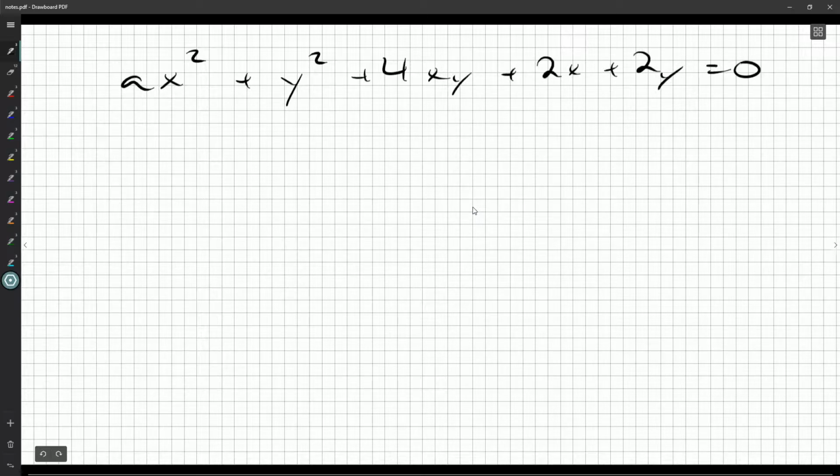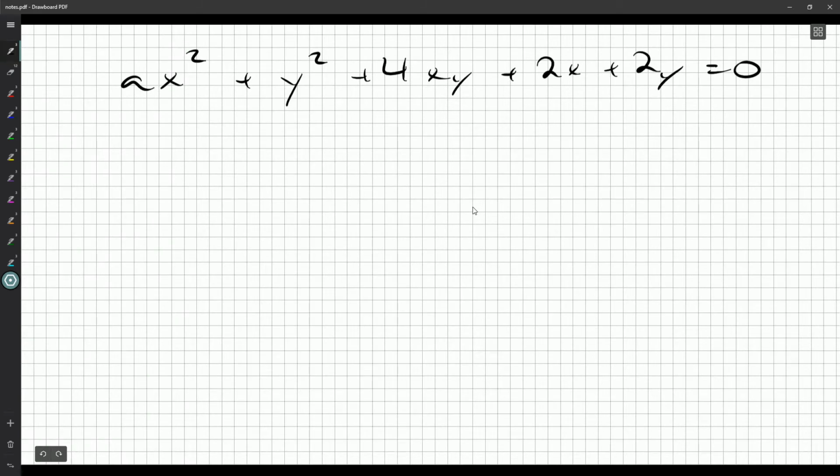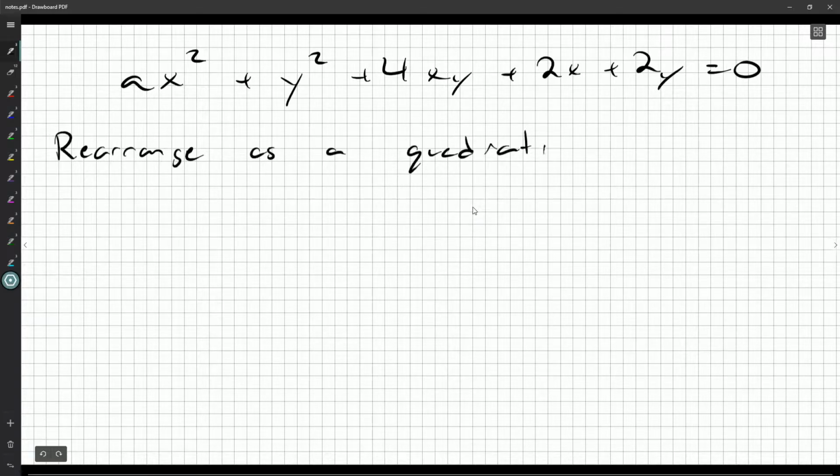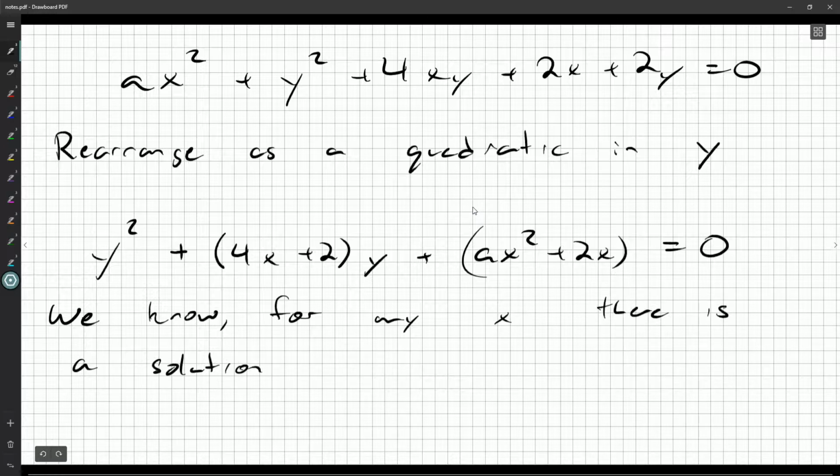So we're told that, what was it? No matter what x I pick, I can always solve for y. So let's rearrange as a quadratic in y. And then that'll depend on x's and a's, and then we'll get the quadratic formula, and then maybe solving with the x's will depend on my choice of a. So we'll get 4x plus 2y, and then ax squared plus 2x. I don't know whether or not I want to factor that or something. Okay, so we know for any x there is a solution for y.